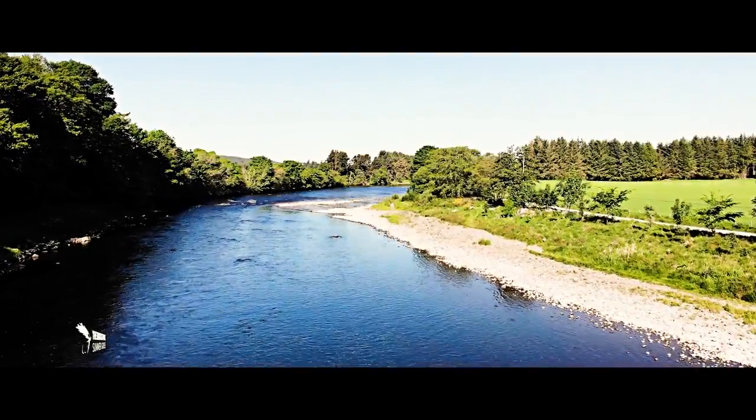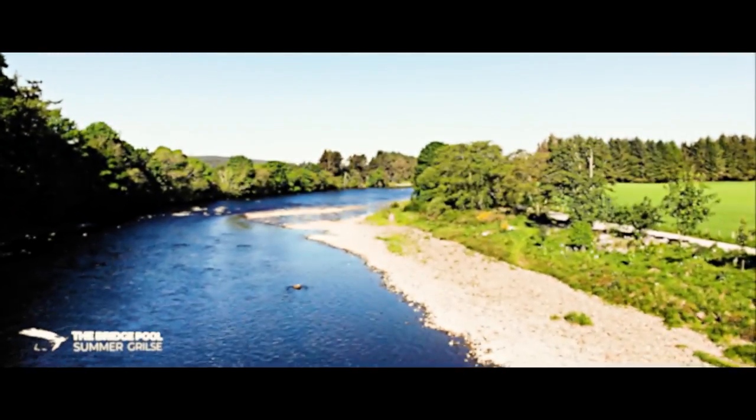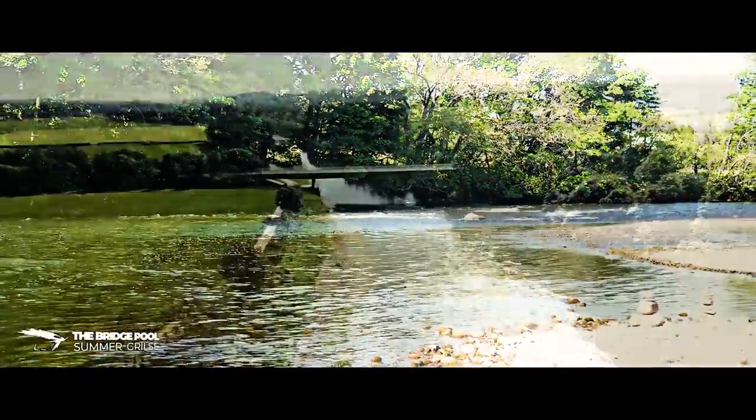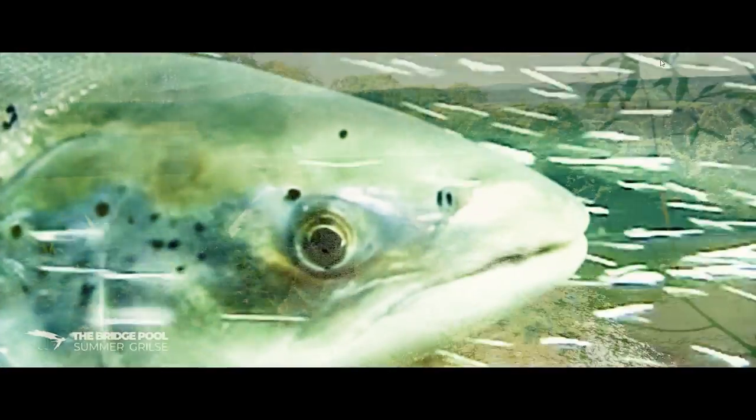It's late summer here in Deeside, and the River Dee is running low and clear. Typical conditions for this time of the year. Summer is the time for grilse here in the River Dee, and a reasonable number have been running the river in recent days, so we're hopeful we can entice a few to our fly today.